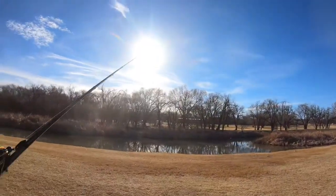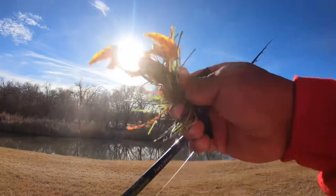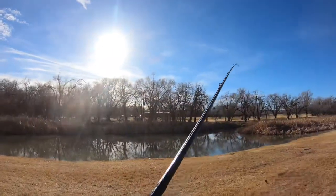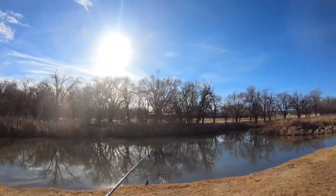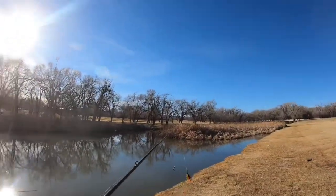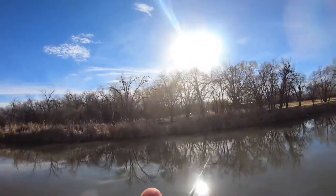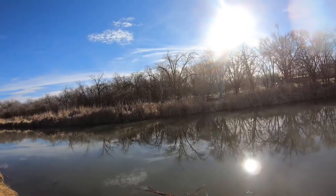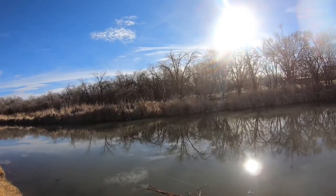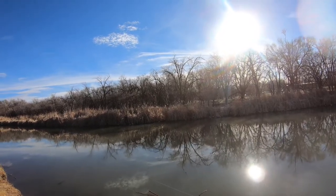Let's see if we can catch anything right here in this creek. This creek actually feeds Dunbar Lake and all the other stuff, but it's a pretty nice day, so I'm gonna see if I can catch anything, particularly around the reeds, just in case. Hopefully there is something. Like I said, it's a nice day.